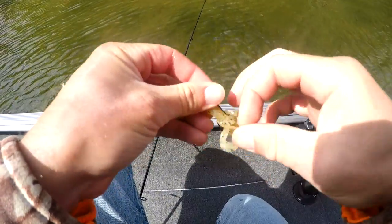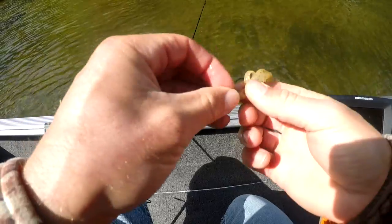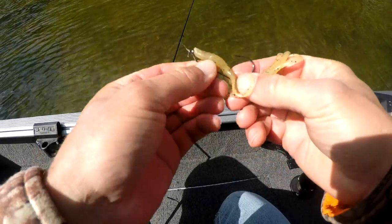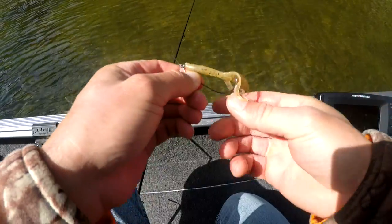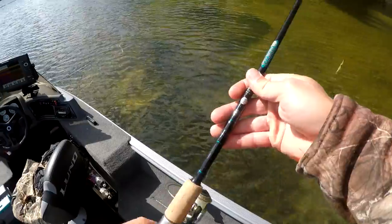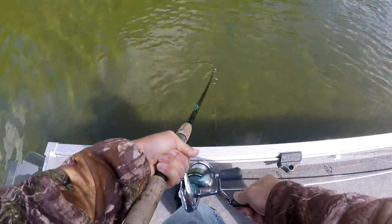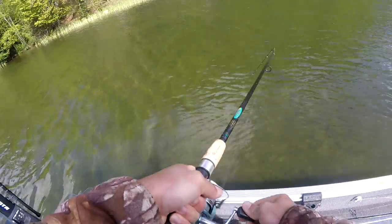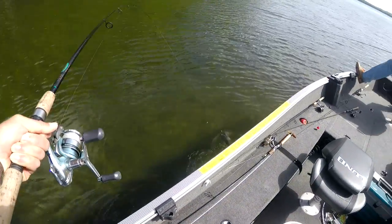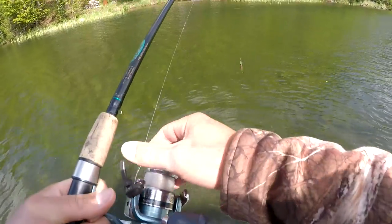Right now I'm using two rods. This one I've got rigged with a lizard. The other one I've got rigged with the beaver tail. And both are getting bit. But like I said, it's tough today. Got one, guys. It's a nice largemouth. He hit harder. I mean, this is a good fish, but the way he hit, I thought it was just gonna be a real beast. I mean, oh, he spit it at the boat. It's a good looking fish.